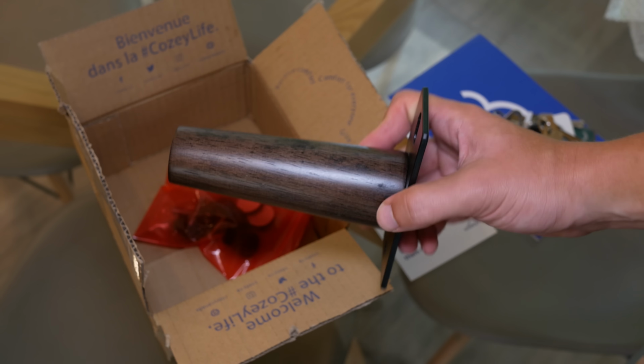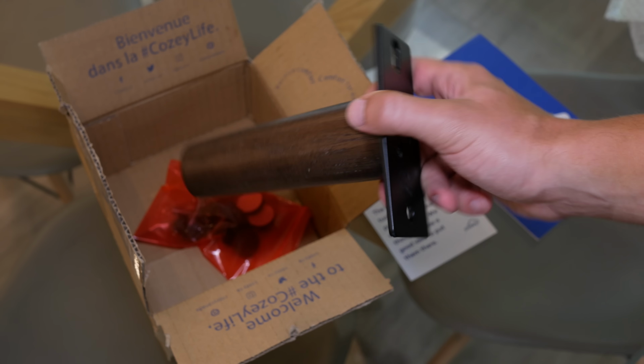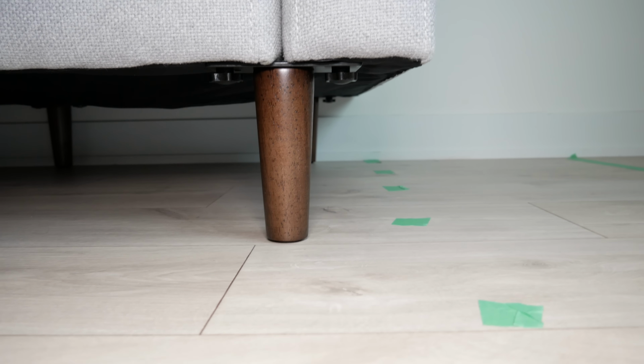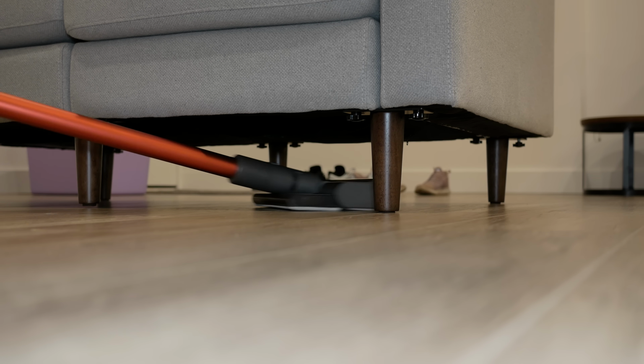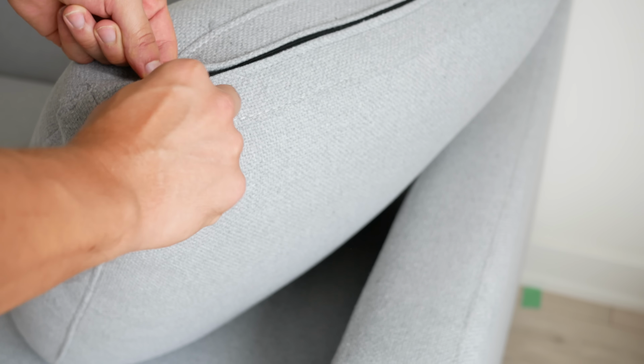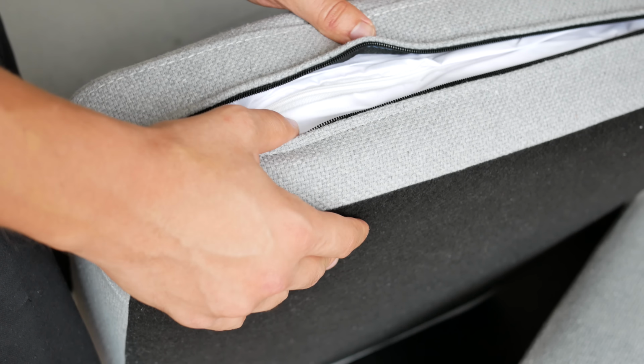I also found that the wooden legs looked absolutely amazing. They have this nice wooden feel. They're very heavy, so they definitely feel like premium quality. And another thing I noticed is that there's pretty good clearance on the ground. So you can actually put some storage there if you want, or you can have, let's say, a vacuum, and it's very easy to clean underneath the actual sofa. One thing I want to mention about the fabric is that, let's say you have a spill on it, you can actually replace the materials on it, so you can replace the covers.